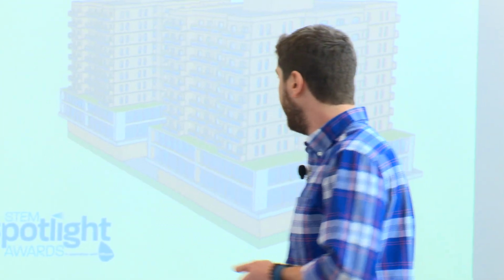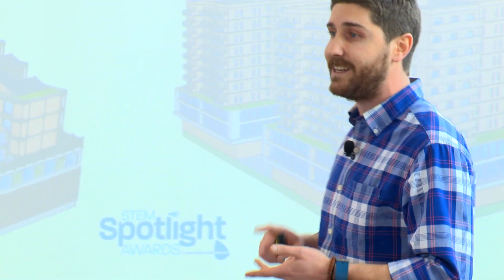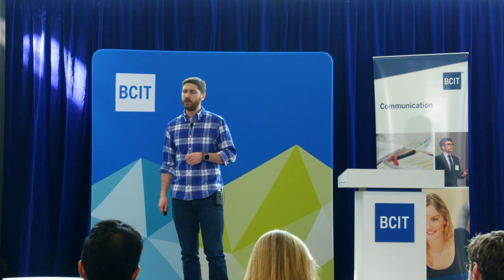A little point of pride, the amoeba building system just recently won the STEM Spotlight Awards. We took first place in sustainability and in the overall. So what you see on the left is the amoeba 2.0, which is just a concept building. And then on the right is the Railtown River District, which is a twin tower building that I created with some of my fellow students for our fourth year capstone project.